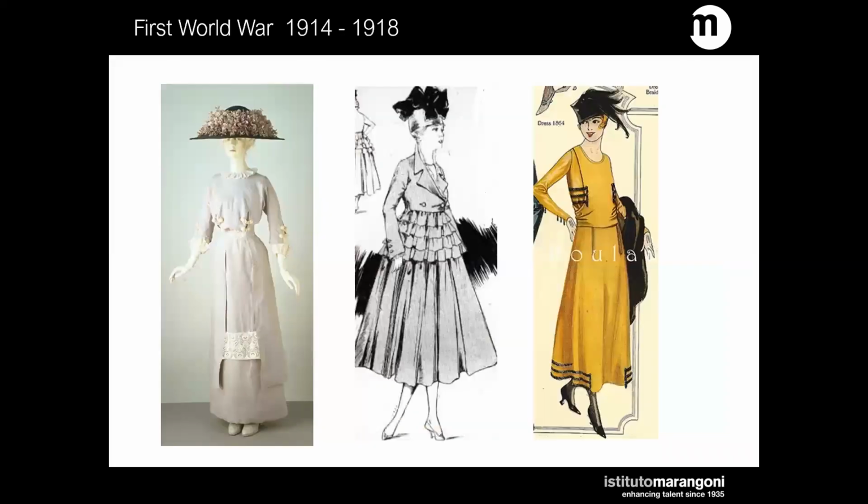Right. Part of the crisis are these ruptures, these events that are related to public safety, and that includes the wars and the revolutions. So I will now have a look at the two wars and how the fashion industry had to adapt to these major crises.